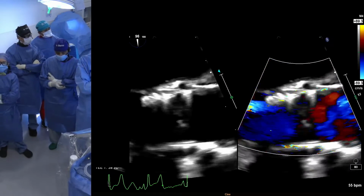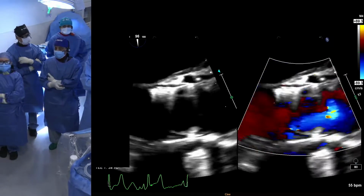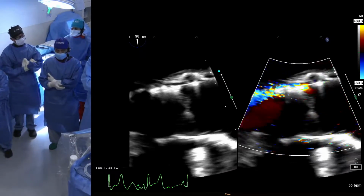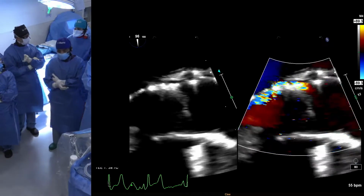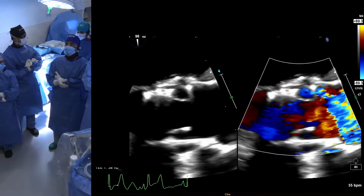But that's a very important discussion for the audience, right? Nowadays, people are doing minimalist TAVR, no echo, no nothing. That's not the right approach, especially in the young. This patient is obviously not low risk, but in a young low risk patient, you have to get a perfect result before. Otherwise, you may come back with this kind of situation.